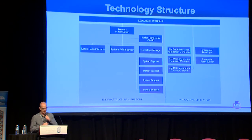We currently have 9 people full-time working on infrastructure and support. And we have 5 that are full-time on application specialists. Those 5 are working to try to develop applications that drive our operations.